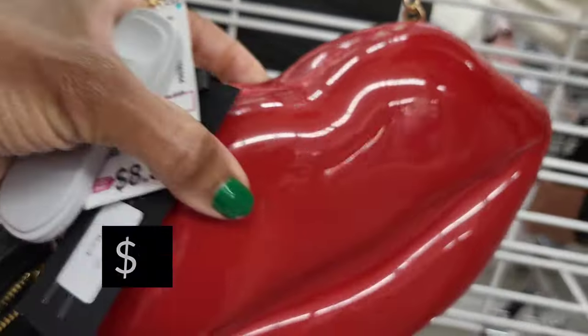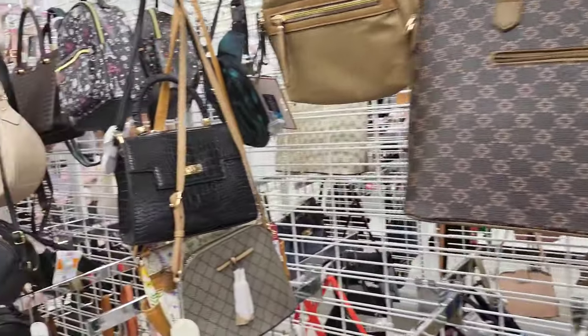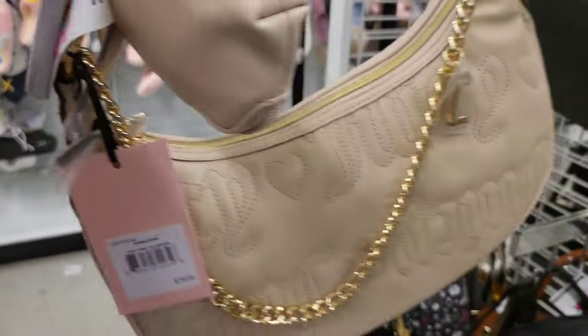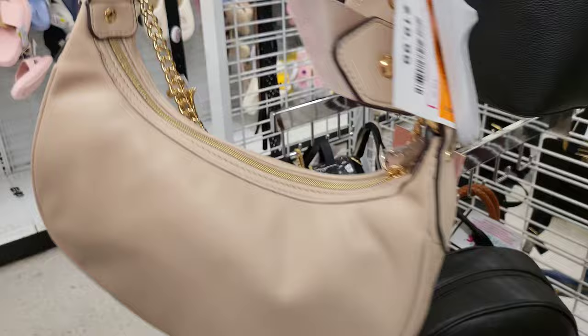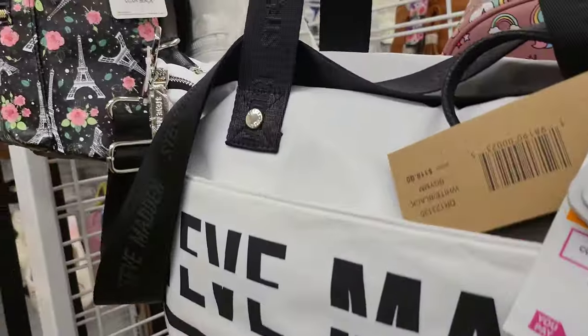This lip purse is so cute for $9. I don't really like the chain that goes with it. It's kind of flimsy, but I guess if it's possible, you could take it off and put another one on it. And there's a Juicy Couture bag in tan. I believe it's $20. I just wish it had it on the strap and that it went all around the bag. Around the holidays when I saw this bag, I wanted it in black, but I didn't get it when I saw it, so you know how that goes.